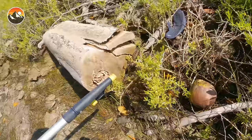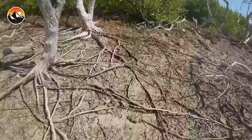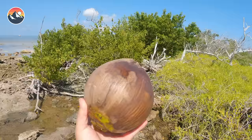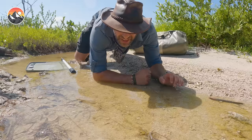Holy cow. Seen a lot of different mangroves, and there's something in the tree over here, actually. A coconut. What? Yeah! What is that? A coconut! That is a lifesaver right there. There is a flow of water coming from the interior of the island.